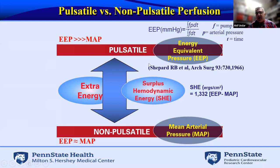We adopted Shepard's energy equivalent pressure (EEP) formula because it has flow and pressure all together. And the most important thing about EEP is that its units are those of mean arterial pressure. That means we can directly compare EEP with the mean arterial pressure, and everyone has the mean arterial pressure. So the difference between mean arterial pressure and EEP is the extra energy generated only under pulsatile flow conditions. We call it, and that is our contribution to pulsatile research, surplus hemodynamic energy, or SHE. Even if you have diminished pulsatile flow, you can still see EEP greater than mean arterial pressure. Under pulsatile flow conditions, EEP will in no way be below mean arterial pressure.